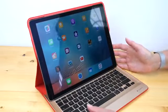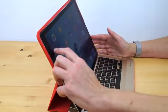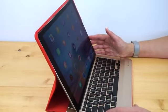Now, it's funny, in the old days, Steve Jobs said you should never ergonomically have to reach across your keyboard to touch the screen. Well, guess what?